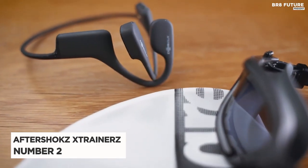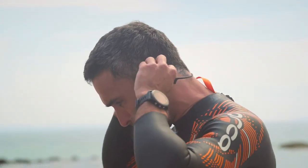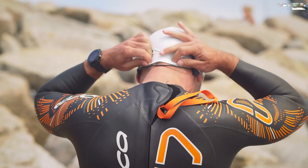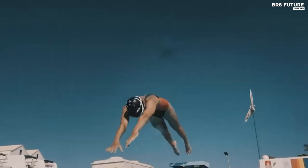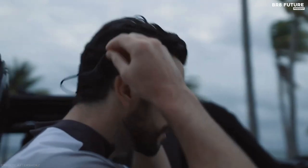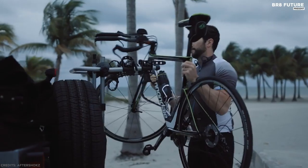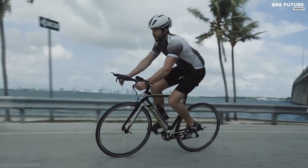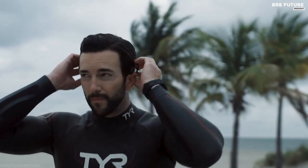Number 2. AfterShokz Xtrainerz. These wireless bone conduction headphones provide complete comfort while swimming. With the AfterShokz Xtrainerz at $194, you can bring 4 GB of sound into the lap pool. This MP3 wireless headphone set removes the limits of Bluetooth range by storing your music directly. They have an 8-hour battery life and are completely waterproof.